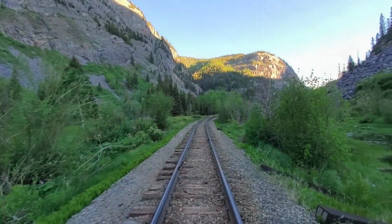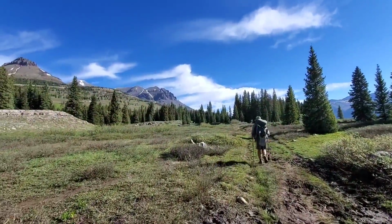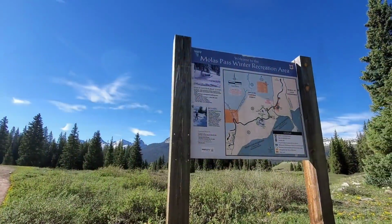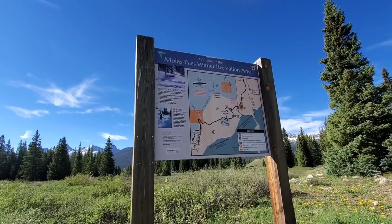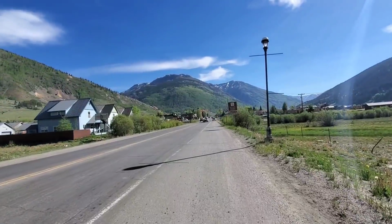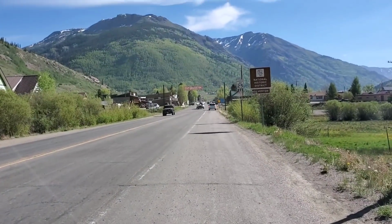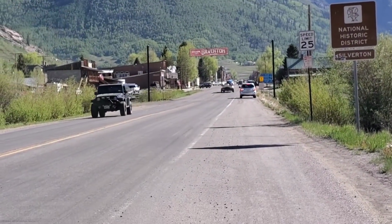Good morning on day 57. Let's go to town. We made it. Man, it was a tough climb up here. Woo! So excited to be in this beautiful little town of Silverton.